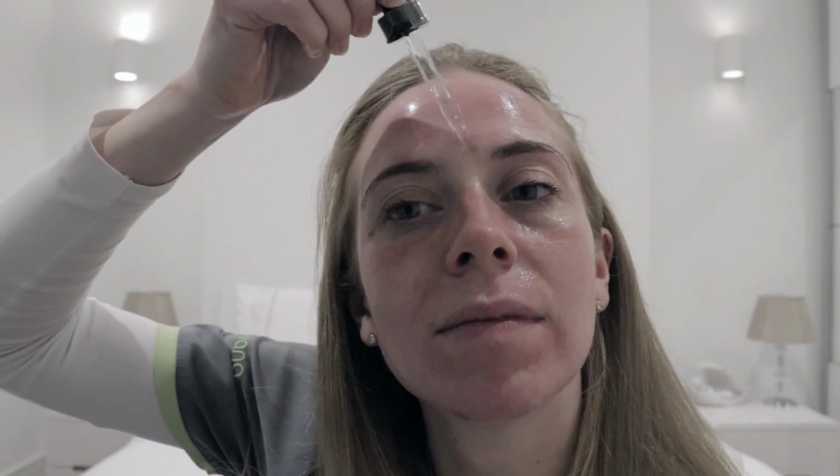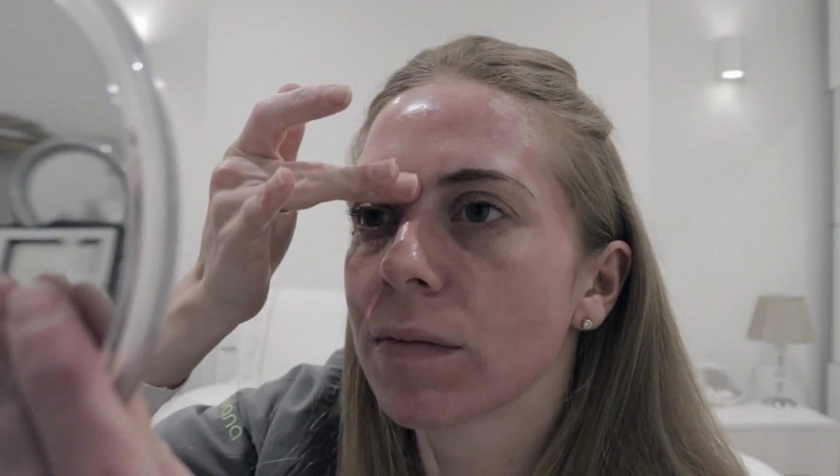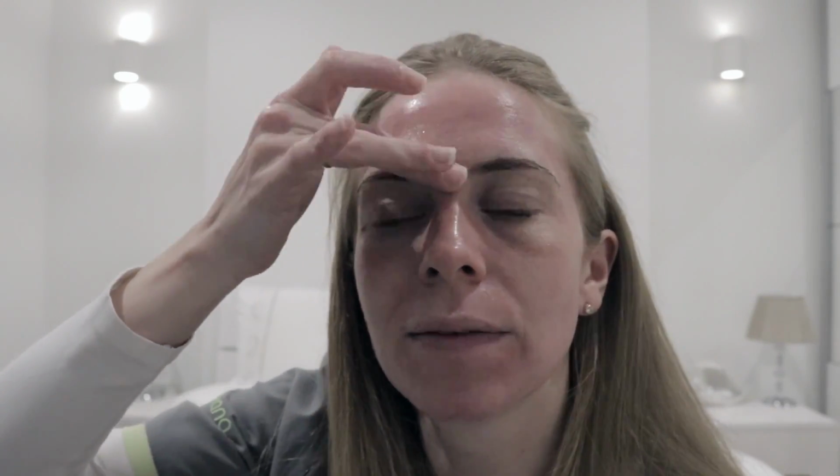Now, you can see here, just in the center brow, I need to come down here. So I'm going to apply some more product on before I do so. And I'm not really seeing any other patches. Yeah, it's just in here.